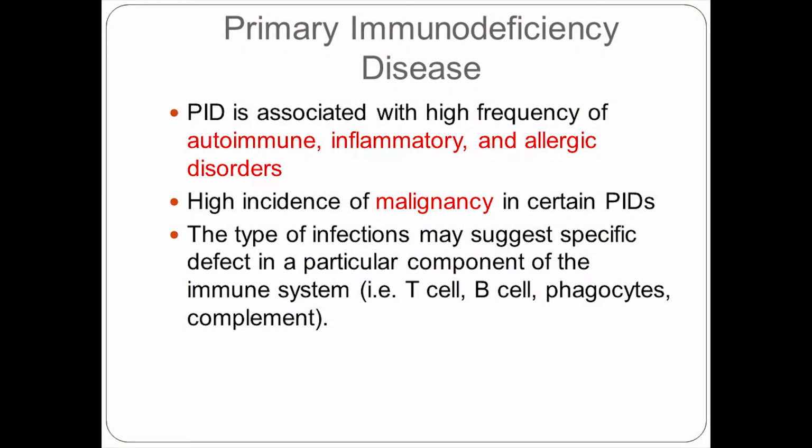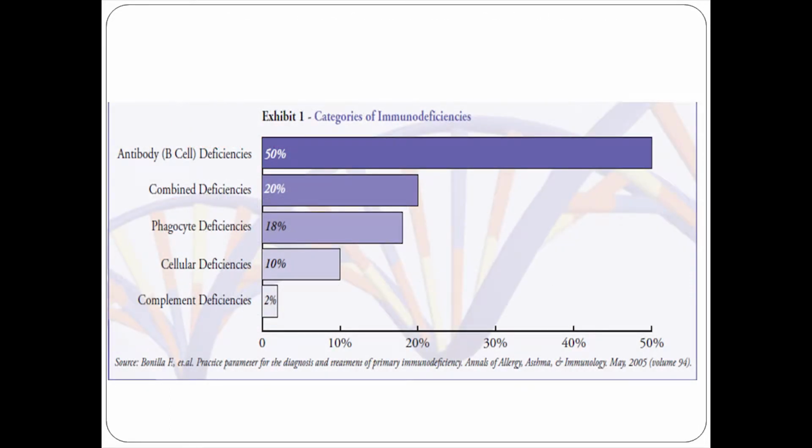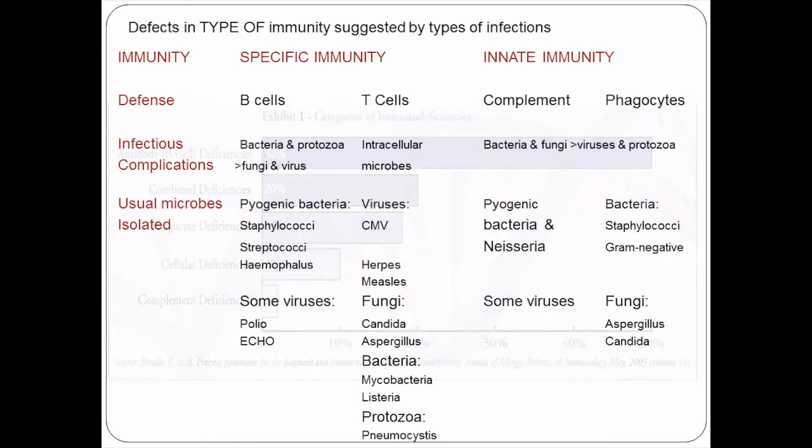So once again, when the immune system doesn't work well, it's going to not work well in a lot of different ways. So you're going to have different presentations: autoimmunity, inflammatory problems, allergic problems, recurrent infections. The different types of infections that you get can actually clue us into what types of defects we have in the immune system. The most common immune deficiencies tend to be antibody deficiencies, and then the second most common tend to be a combination of both B-cell and T-cell deficiencies. So this is kind of like an interesting way to approach this and might help you out in clinical practice.